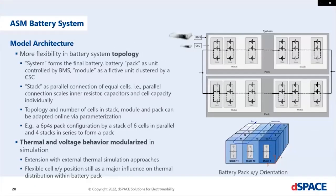For the model architecture, as I mentioned earlier, we are very flexible in the topology of the model to be able to cover the flexibility of battery topologies that are out there. So we usually talk about a battery system, which forms the final battery, a battery pack, which is a unit controlled by a BMS module, as a unit clustered by a CSC. The stack is usually considered a parallel connection of equal cells. And then also, we do have some topologies, the number of cells in the stack that we can adapt to whatever the actual battery is.